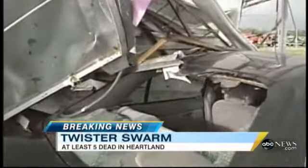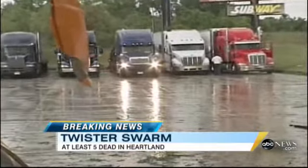Aaron Rowley was trying to outdrive the storm, but had to run inside a building to take cover. About the time I got in, the roof just started collapsing down on us. All of a sudden the wind hit and it just went dark. Sammy Ward rode out the storm in the back of his truck. This morning, he's counting his blessings. Very lucky. Very.